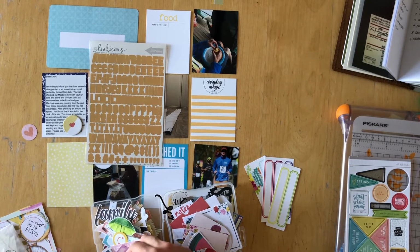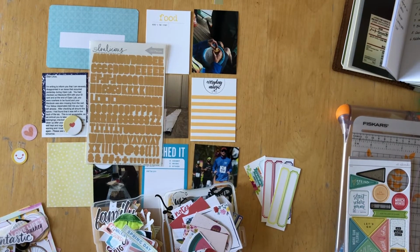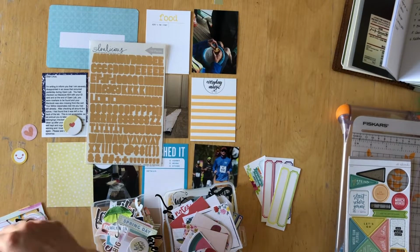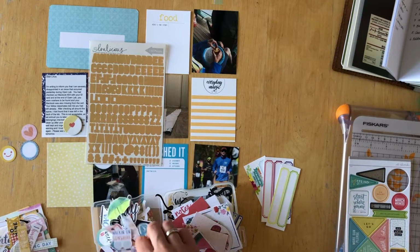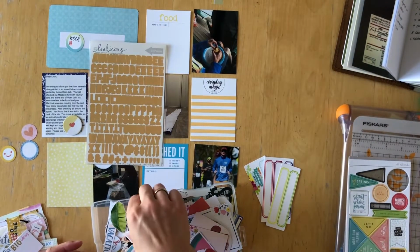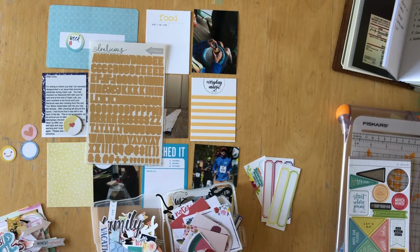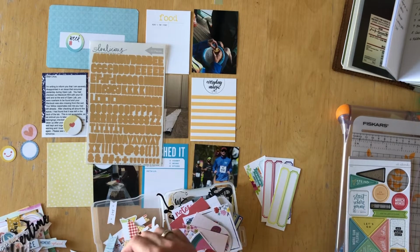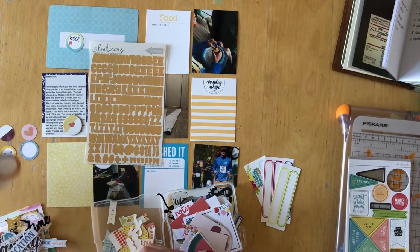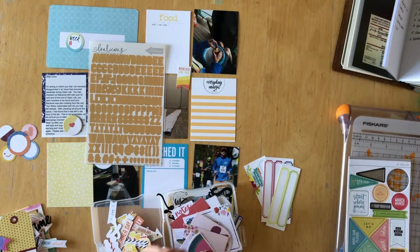I also photograph beautiful flowers, blue skies, and I try to bring them into my Project Life as well. But that's not what my Project Life is about. My Project Life is about our life, and most of my pictures tend to be quite dark. So I usually don't really go for dark cards.